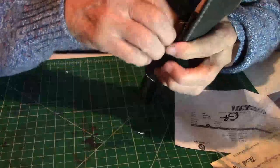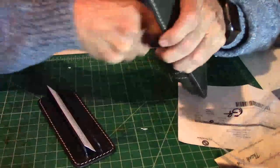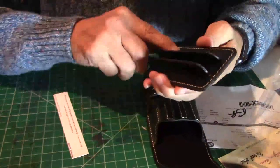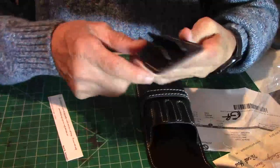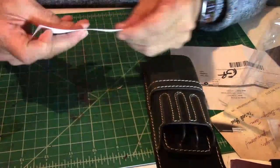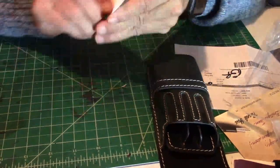Now, we're going to take out the insert. Look at this right here. This comes out as well. And there's your pen sleeve, right? And we'll put some pens in it. And it does come with this little note. And I will let Mr. Announcer do the honors.